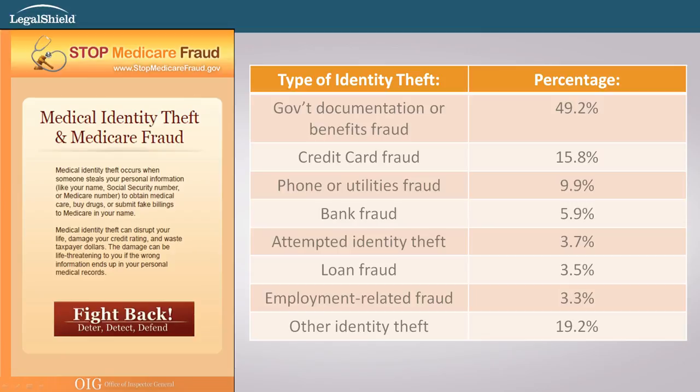The damage can be life-threatening to you if the wrong information ends up in your personal medical records. Just think about that for a moment. Let's say someone uses your information to be treated for diabetes, and you in fact don't have diabetes. Now, that's in your permanent medical records. Can you just imagine what could happen if you had to go to the emergency room and then you were treated for diabetes that you don't have? This could be game over for you.